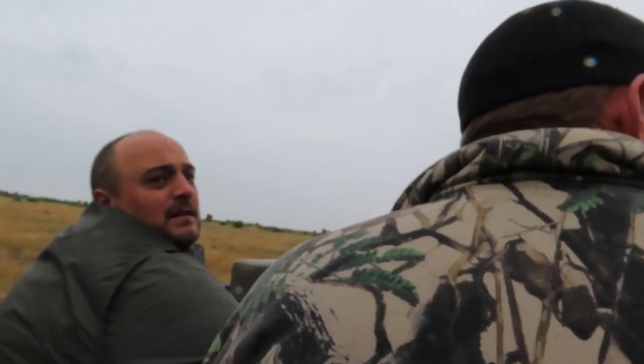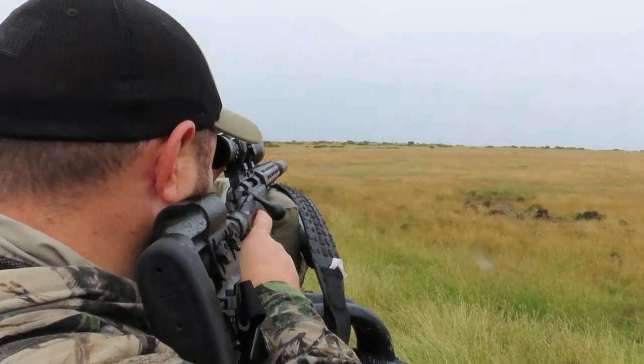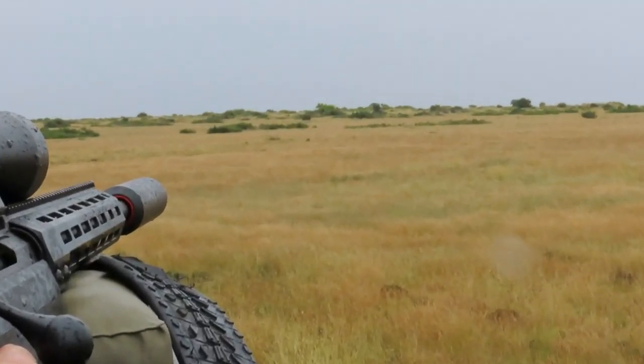The rain is pouring down. It's making it difficult to spot. The camera zoom keeps on zooming onto the drops, so the focus is quite out.